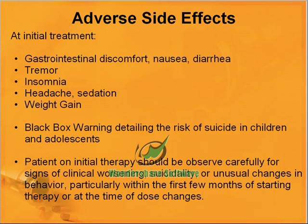Some of the adverse side effects for SSRIs are gastrointestinal discomfort, nausea, diarrhea, tremor, insomnia, headache, sedation, weight gain. Those who are cautioned in taking the medication are those with renal dysfunction, hypertension, pregnancy, seizure, and diabetes. For instance, fluoxetine decreases blood sugar, which causes hypoglycemia.